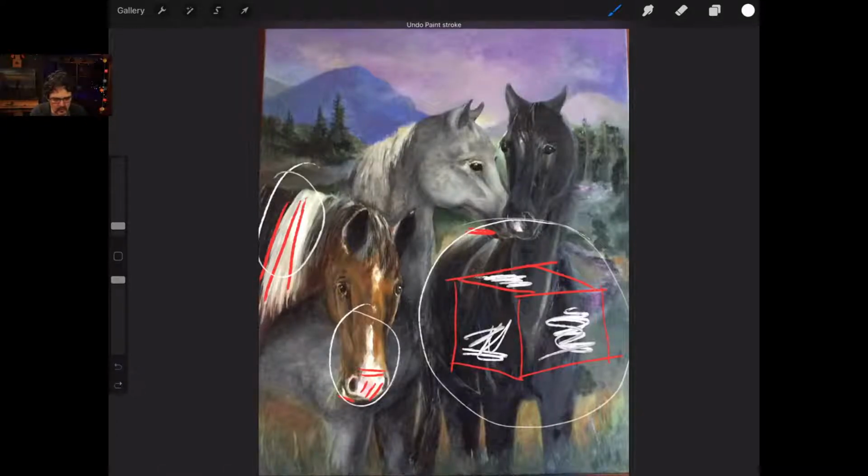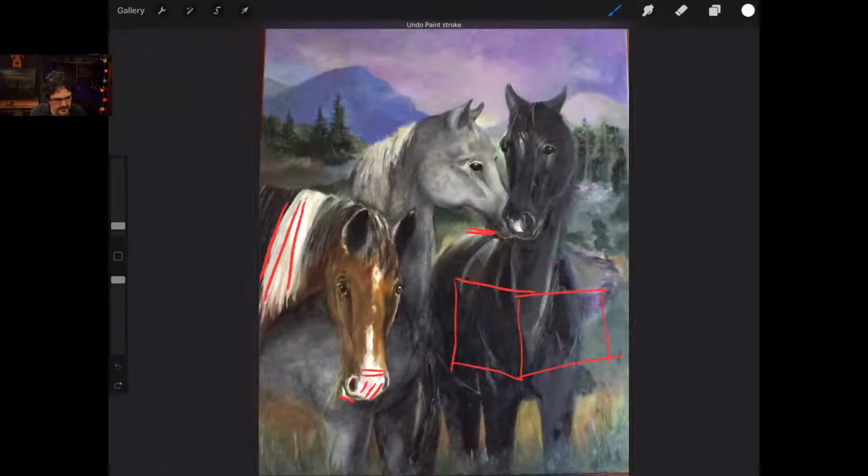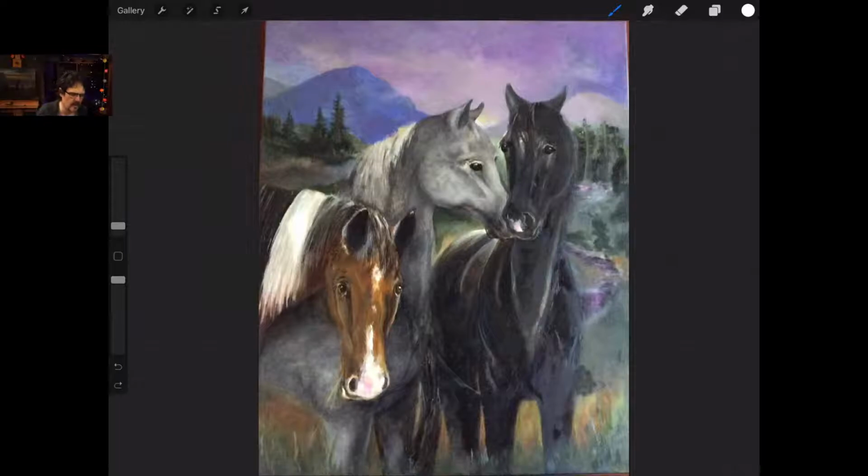Okay? So the first thing to do in here, and what I would do is either take a picture, or you can do this on whatever, but just sketch over, where is the light coming from? Okay, where is the light coming from? These trees, it looks like the light's coming from here.